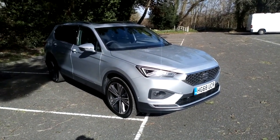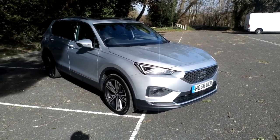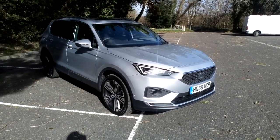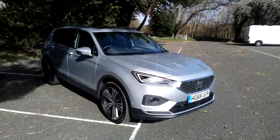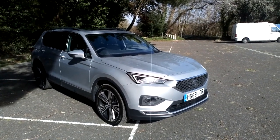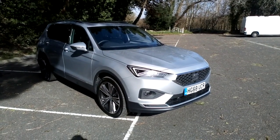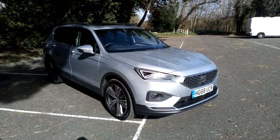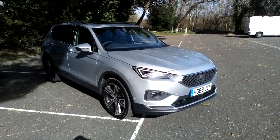If you want more information on this car, if you want to take it out for a test drive to see just how good it is, give us a call on 01202 627 450. Drop us an email to SSPO Sales, so that's Snows Seat Pool Sales at snows.co.uk, or pop in and see us. I will be very sad to see this car go, but I would also like to see the person who buys it and shake their hand.